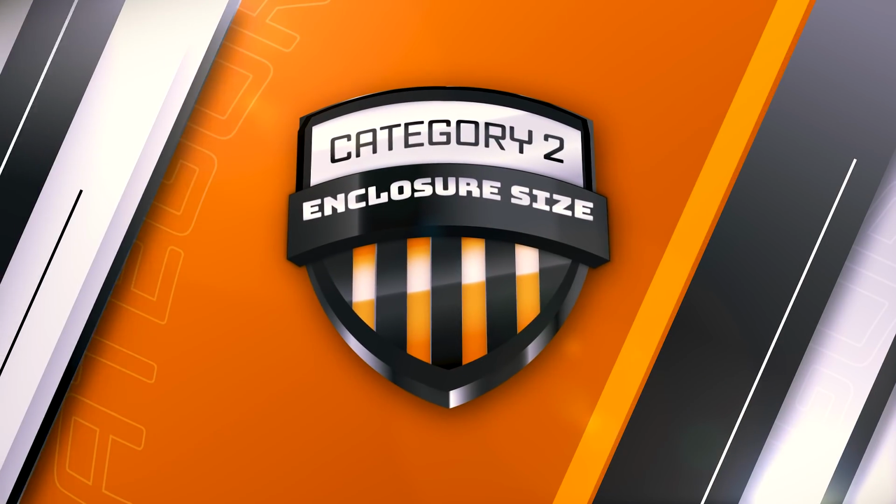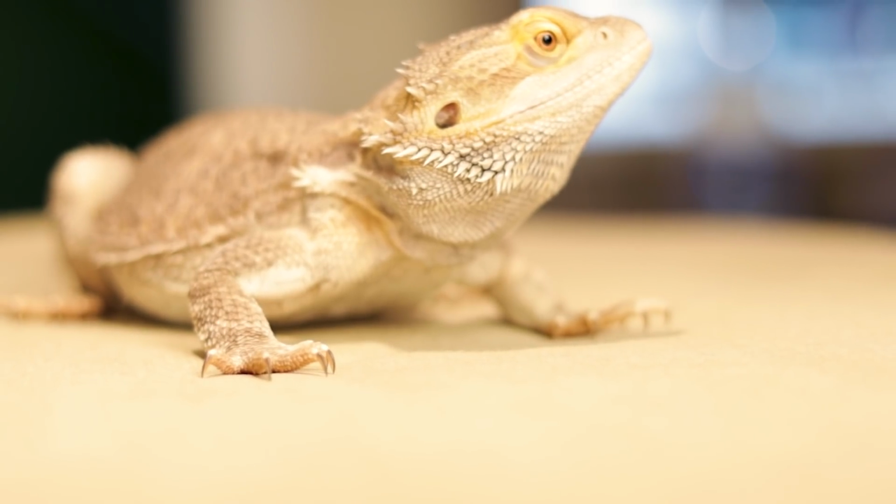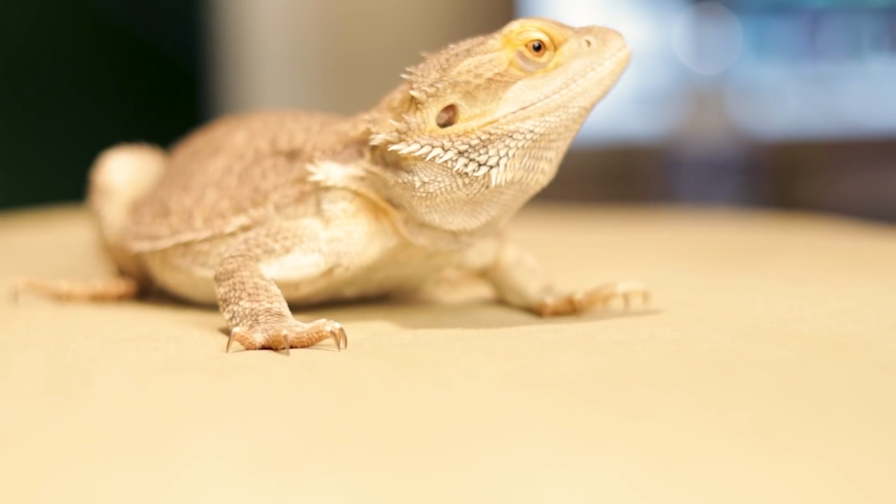Which brings us to category number 2, enclosure size. Well, I think I just kind of covered it. I mean, bearded dragons need a bigger space. They're a bigger animal. Leopard geckos, you can get away with a 20-gallon enclosure or a 28-quart enclosure, depending on how you want to do it, with not a lot of height. A bearded dragon, you're going to want 2 feet of height, where with a leopard gecko, you can get away with 7 inches if you want to keep them in a tub, which is an option for leopard geckos, where it's not for bearded dragons.